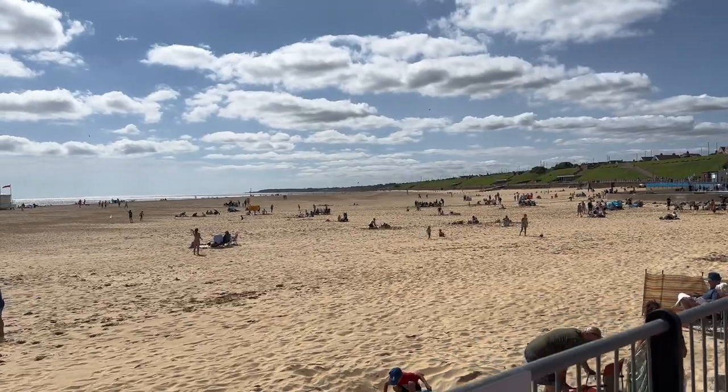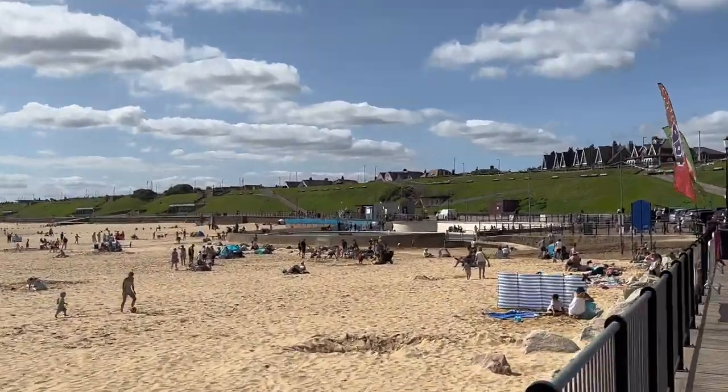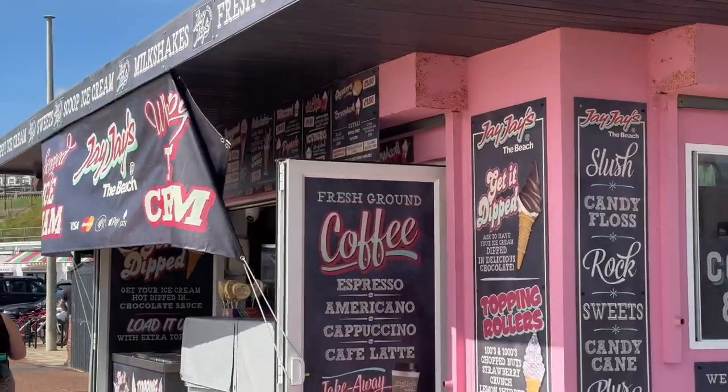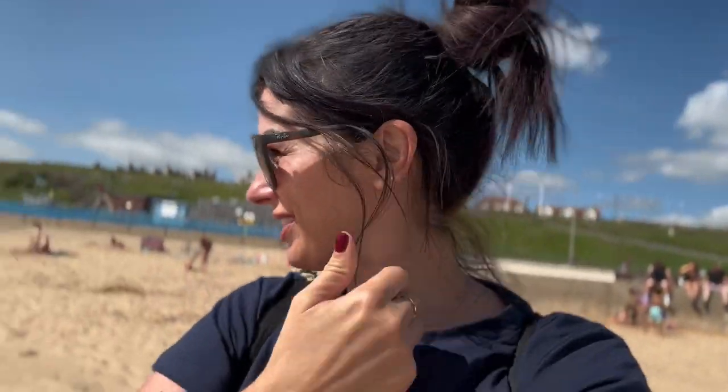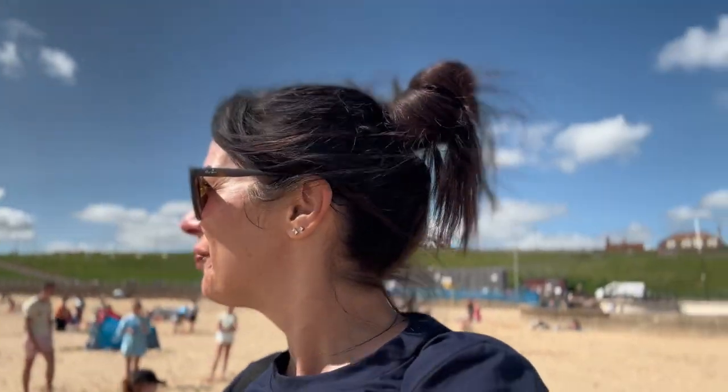I'm a bit shocked we haven't been here before. The splash pad's just over there, so the boys are excited to go on that. Beach is gorgeous. I can't believe we haven't been here before, Josh, can you? It's a shame we don't always get the weather because we've got some of the best beaches around here. Awesome days you can have out when you've got the nice weather.